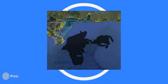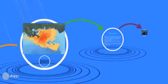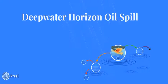And there's another map of where the oil spilled in relation to the US. The end.